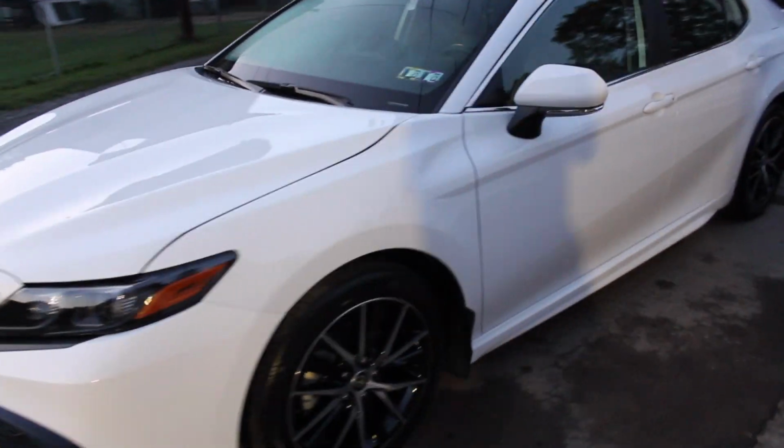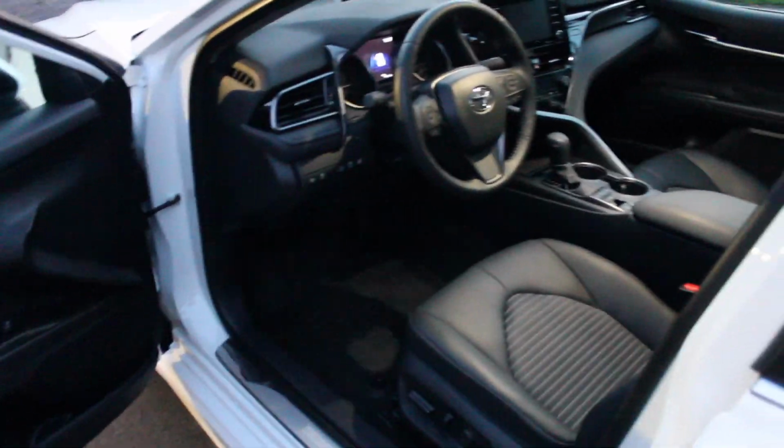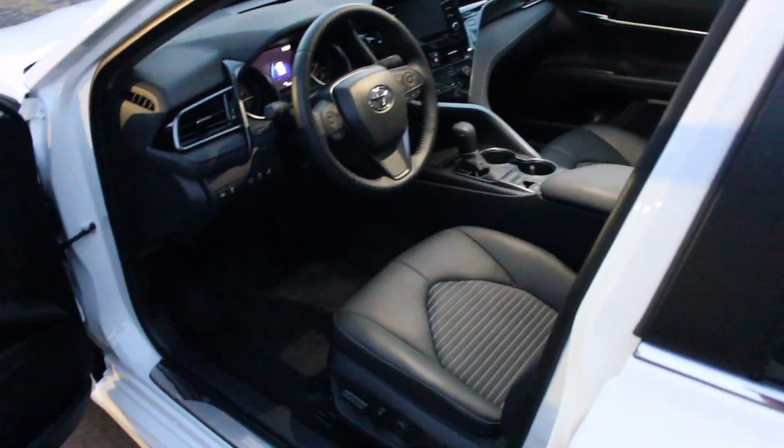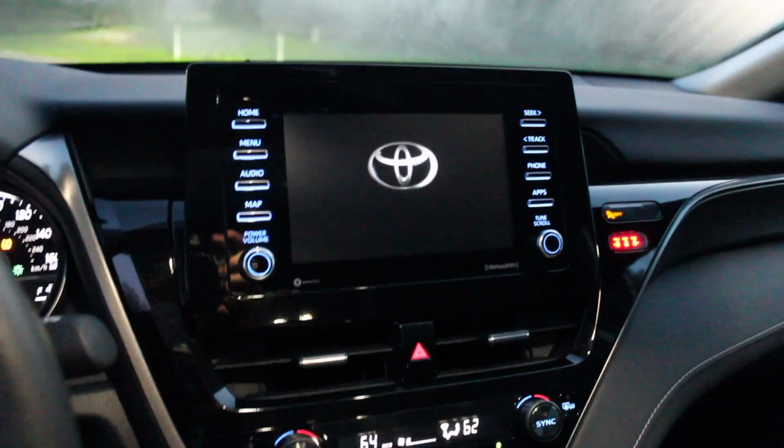It was nice getting to work on a new Camry. I haven't actually really been up close and personal with these new Camrys yet, but I like them. I think they're pretty much the same thing as the old car, but with some more modern technology, because Toyota knew they had something good going on here with the Camry. But we'll fire it up here, let you guys hear it run before I give it back to the client. Typical Toyota. I like it.